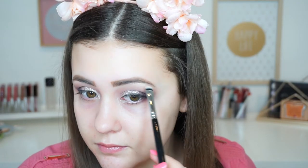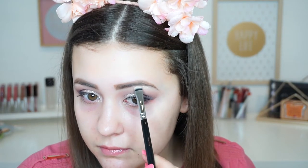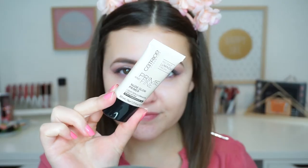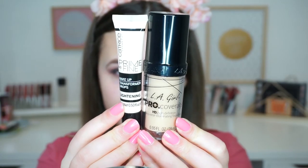Picking up these two highlighters from the Carli Bybel palette, I'm applying them on my brow bone as a brow bone highlight. And then moving on to the face, of course, I'm going to start off by applying a primer. This one is the new Catrice Prime and Fine Nude Glow Primer.